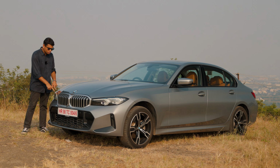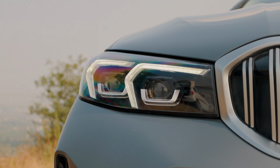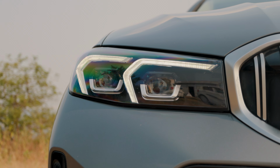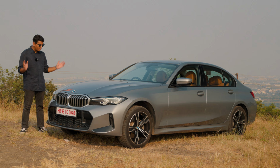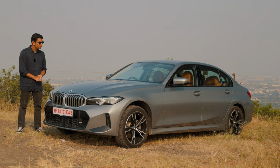The headlights have also changed. Now the DRLs are kind of inverted if you compare it to the older car. But one thing BMW has removed is the laser light technology. The older car, when you used to lock it, the headlights used to glow blue. That doesn't happen anymore because that technology isn't there, but the headlights themselves are completely fine. You have great visibility at night.